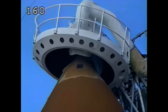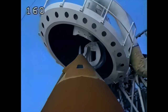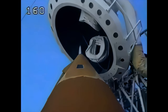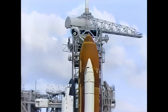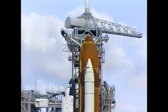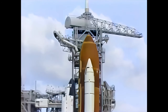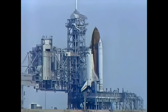Standing by now, here is the retraction of the gaseous oxygen vent hood. The gimbaling of the main engines is complete, and the aerosurfaces have been verified that they are positioned for launch. The external tank now is reported to be at flight pressure. OTC, 212. Close and lock your visors and initiate your O2 flow, and you all have a good trip. Roger that. Let's go for ET LH2 pressurization. Bringing the LH2 pressurization up to flight levels. 90 seconds away from launch now. 1 minute, 30 seconds.